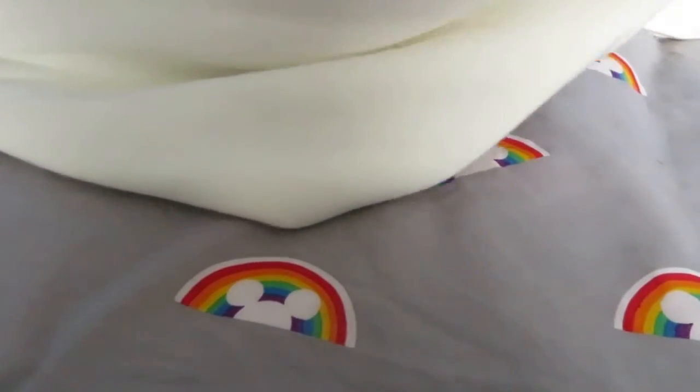Okay, this is a jumper. It is white. It's not going to stay white for long.